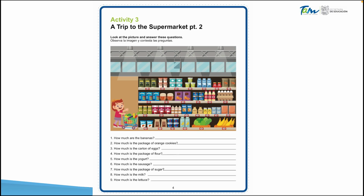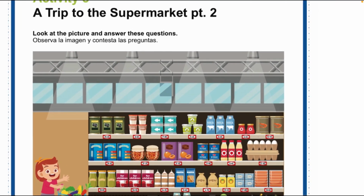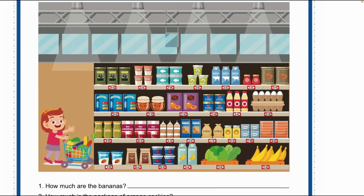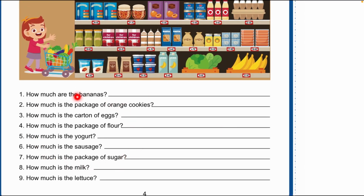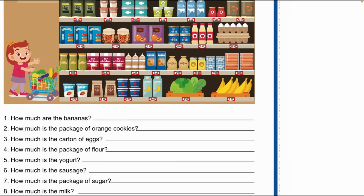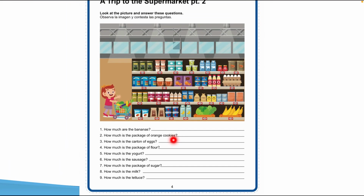Activity 3. A trip to the supermarket, part 2. Look at the picture and answer the questions. Okay, here you're going to answer alone. So you need to look at the prices for each product, the price, the cost. And then you are going to answer this exercise. How much are the bananas? The bananas, ¿cuánto cuestan? You need to look at all the prices, and then you are going to answer this part: the bananas, the cookies, eggs, etc. Okay.